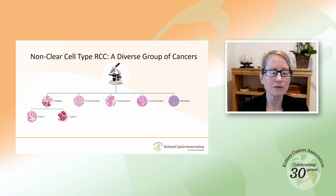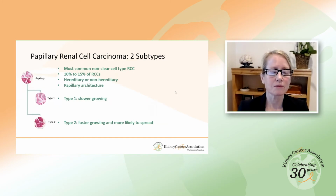This slide shows the diversity of non-clear cell renal cell carcinomas, which have been identified and classified based on their differing histologies or cell types. The most common non-clear cell renal cell carcinoma is papillary renal cell carcinoma. There are two types, type 1 and type 2. Type 1 has been characterized as a slower growing cancer, and type 2 as a faster growing cancer with a tendency to spread.